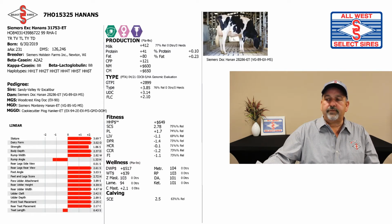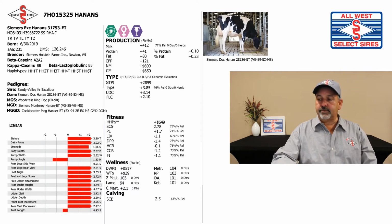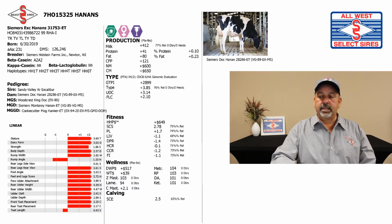Hanas, 7H15325. One of the reasons I put him in here currently, he had only been available sexed. He's a showcase bull. He's an A2 sire, but he is now available conventional if you're looking to use him. One of the amazing things about this bull, he's one of the high type bulls of the breed at 3.85 and 3.14 for udders, but he's 121 pounds combined fat protein. So if you're looking for those high components and you're looking for high type, a bull that's plus 1.7 productive life, you can take a look at using this bull.